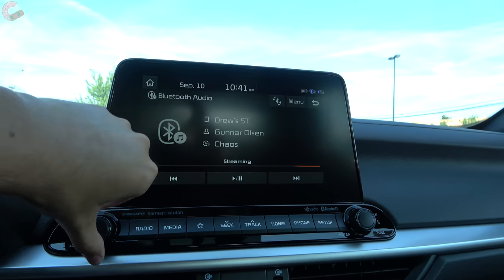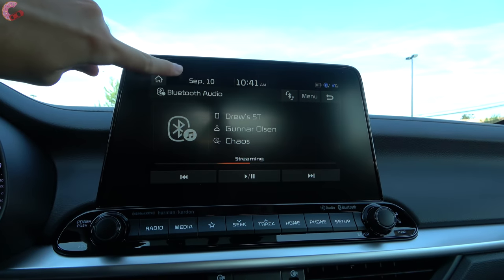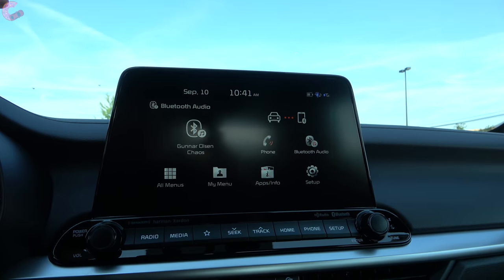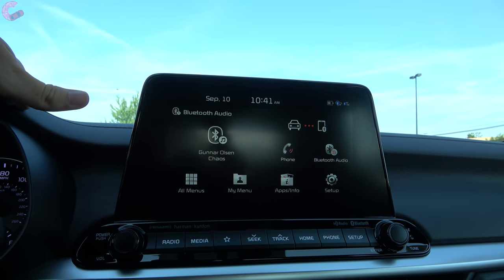Now that takes us up here to our Kia UVO system. So we'll go ahead and take a quick look around. Now it does operate the same way as in pretty much all other Kia models, so I'll be pretty brief about it. However, we do have a dedicated tech help video available if you want to get a real detailed look at the system.